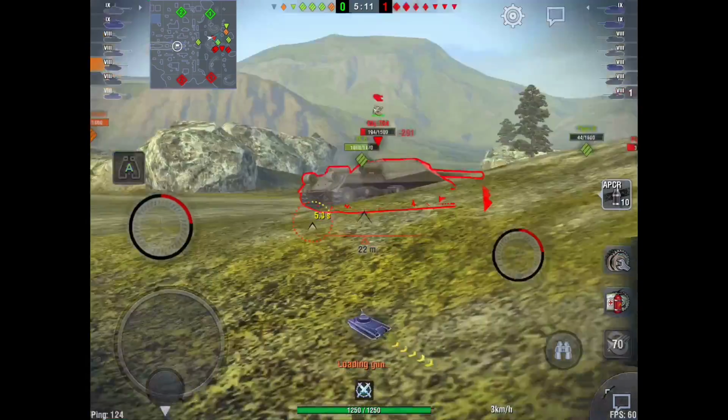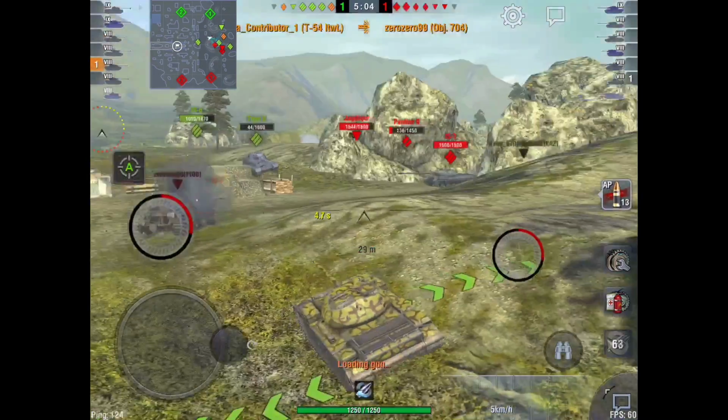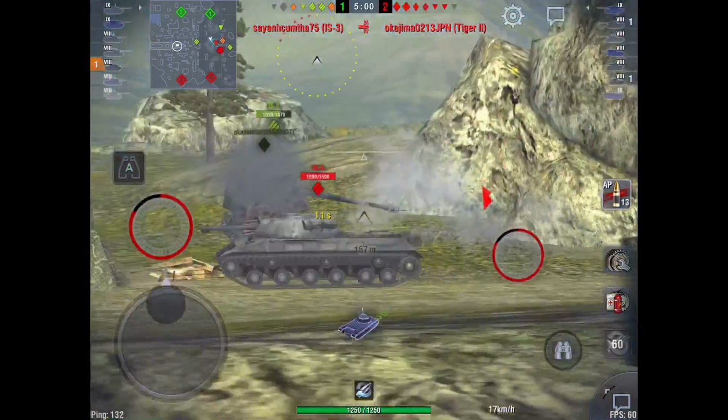The Jagdpanther II, and the Jagdtiger. They're really, really good TDs. And the gun handling on them is typically German, which is lovely. You love a bit of German gun handling.